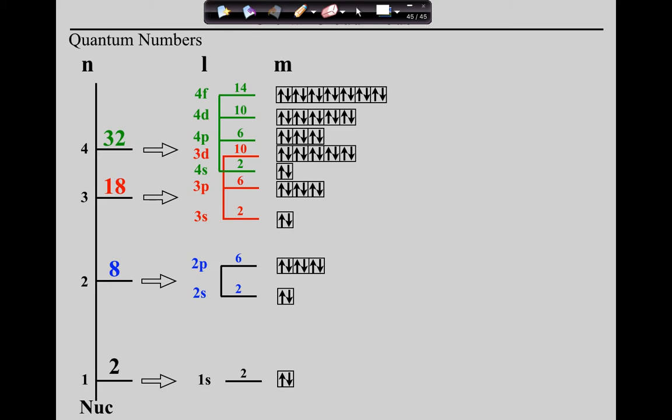But guys, what you're going to do is represent what's on the board. You're going to represent the 1s, the 2s, the 2p, the 3s, the 3p, the 4s, the 3d, the 4p, all the way up, making them correct by size and shape, all the way up to the 4f.